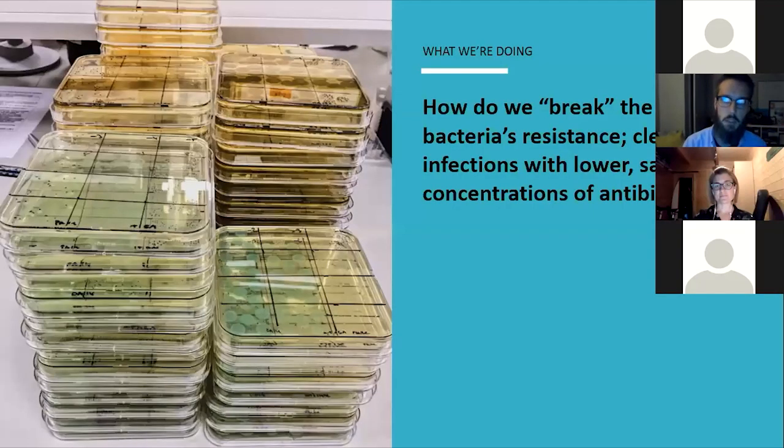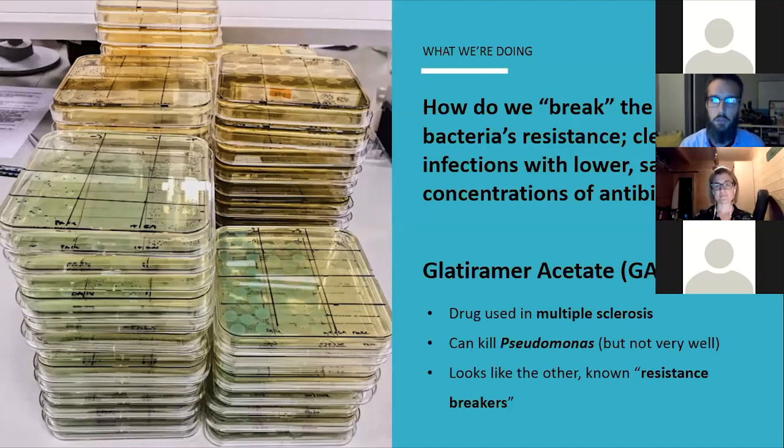So my aim is to, using this term, break the bacteria's resistance, thereby clearing infections with lower, safer concentrations of antibiotic. So I work with a drug called glatiramer acetate, we'll call it GA. It's a drug already in use in multiple sclerosis and has been for quite a while.